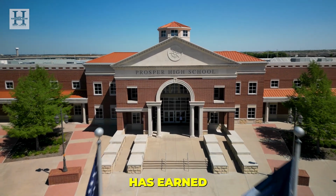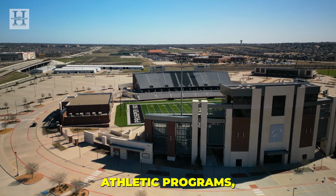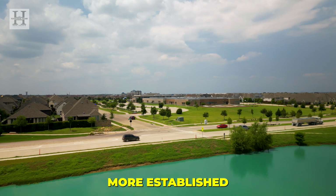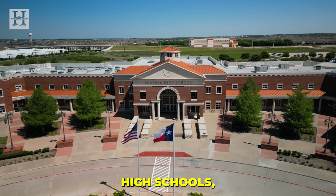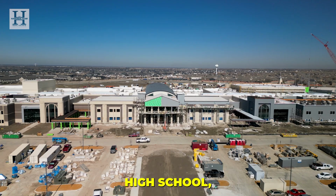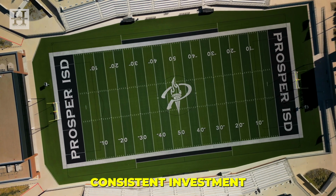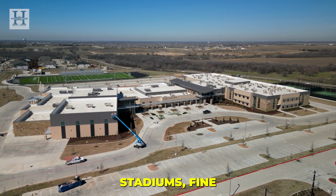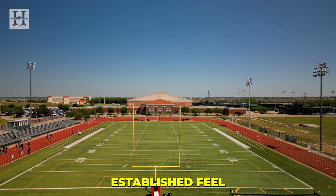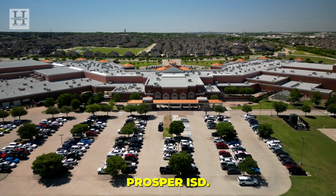Prosper ISD has earned a reputation across North Texas for academic performance, athletic programs, and the overall quality of its campuses. It is a larger, more established district with multiple high schools, including Prosper High School, Rock Hill, Walnut Grove, and the new Richland High School, which is opening this fall. With that growth has come consistent investment in new facilities, stadiums, fine art centers, and career and tech programs. Families who want that established feel and access to competitive programs often lean toward Prosper ISD.